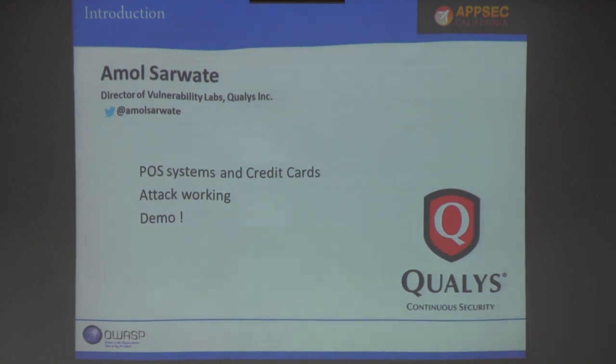So it's a homegrown malware. I have a fully functioning point of sale system here which can accept credit cards, and I may need a volunteer to give that card to me. And then we'll look at some of the countermeasures that we can take a look at.